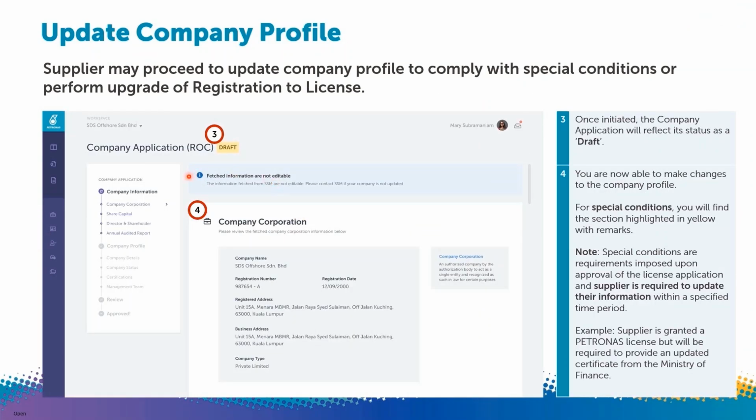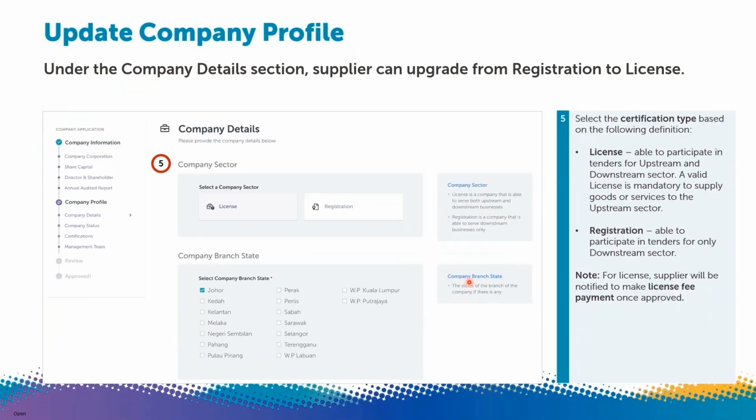Okay, so after I click on that application, your company application will reflect as status in draft, right? To indicate that you are currently updating your information. Right. So like I mentioned before, to upgrade from registration to license, you just go to the company details section here and just select license and then submit. Right. Once we approve your application, then you will need to pay your license.